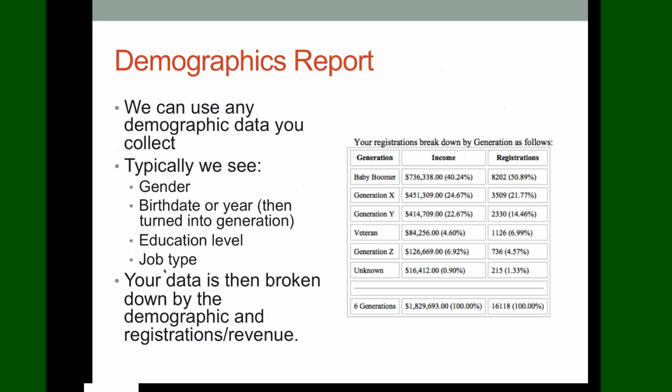So the next aspect is the demographics report, and we can run this report for any sort of demographics that you collect when students register. From what we see, the most common being generally birth date or birth year, as well as gender. And you can make a lot of interesting decisions based on that, as far as how you want to market yourself going forward, who your typical customer is, and who you really want to appeal to.